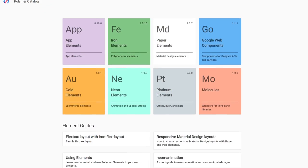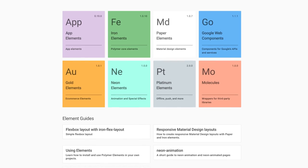Yeah, totally. We have had the elements.polymerproject.org Polymer element catalog for a while now. But that's just the Polymer elements. We've gotten a lot of people asking, can I put my element on there? And it's tough because we ship those and we work on those elements as the Polymer team, so we want to have a certain level of quality and support for those elements. We can't just start putting all the elements in there. But that's a bummer because we want all the elements to be in the same place.